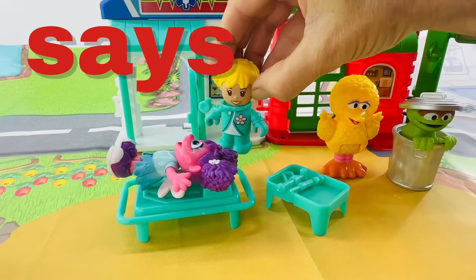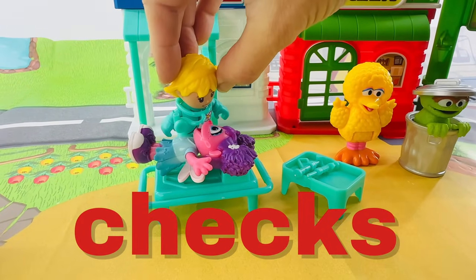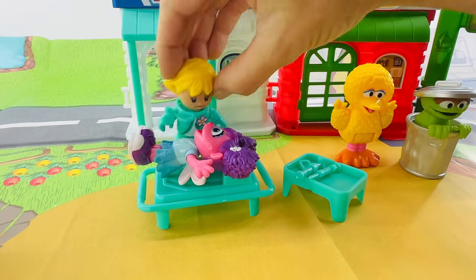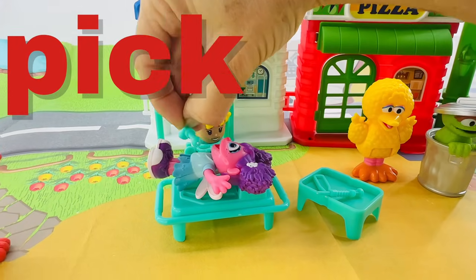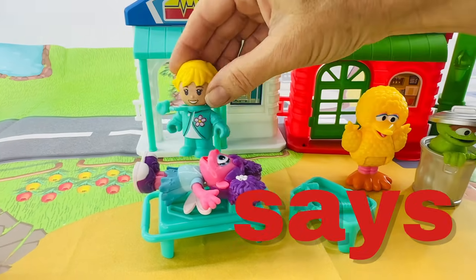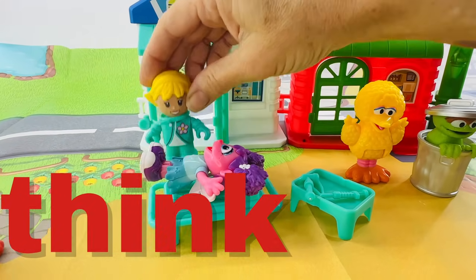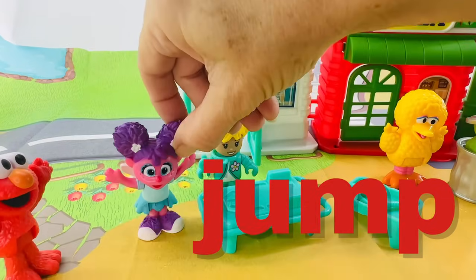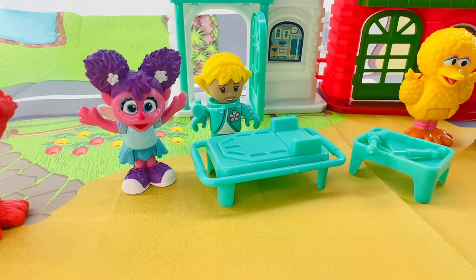The doctor says, "You'll be okay. Let's check you out." She checks Abby's heart and her eyes, and then she picks up a special tool to test her stomach. She says, "I think you have a tummy ache from eating too much pizza." Abby jumps off the table and says, "Thank you, doctor. I feel better already."